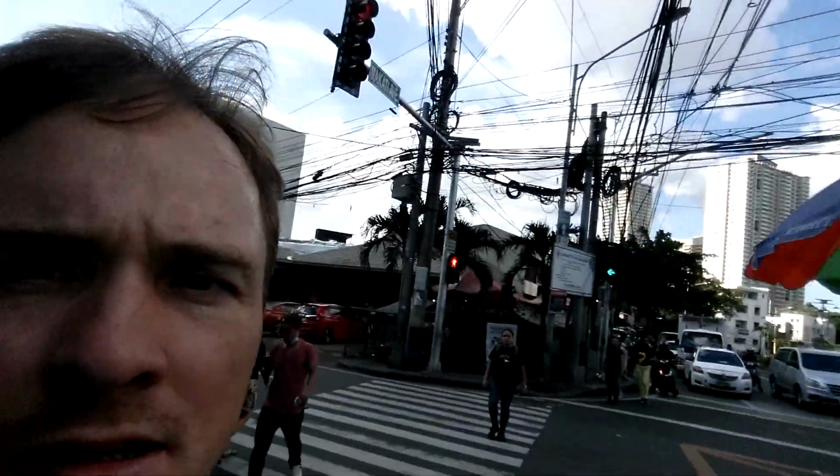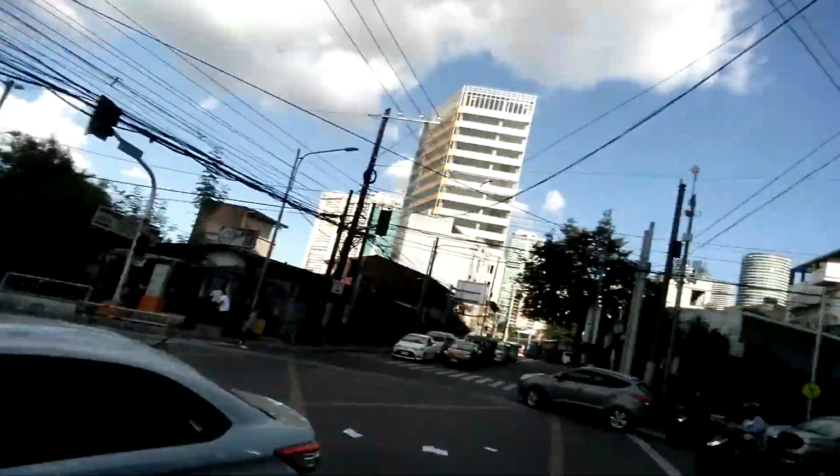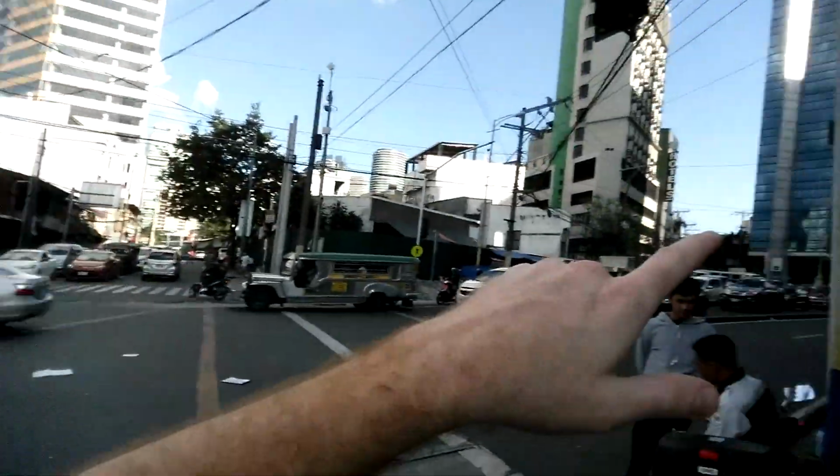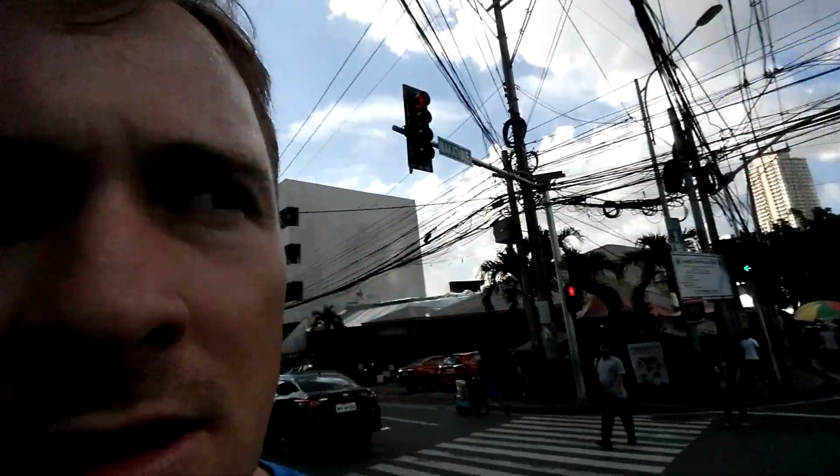Hello everyone. I'm here at the intersection of a road called Makati Avenue and J.P. Rizal Road. And as a quick note, down that way, this is Makati Avenue. There's lots of interesting restaurants and skyscrapers that way, and there's a financial district that way.